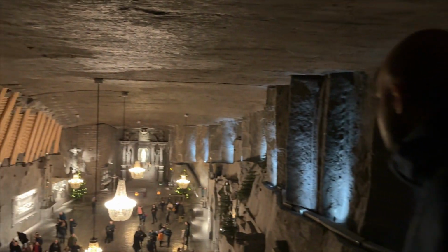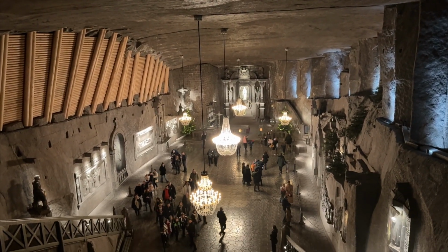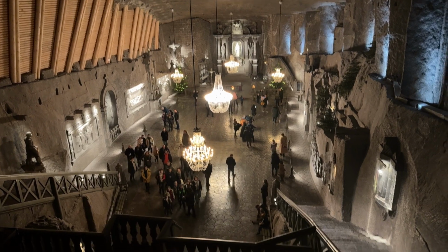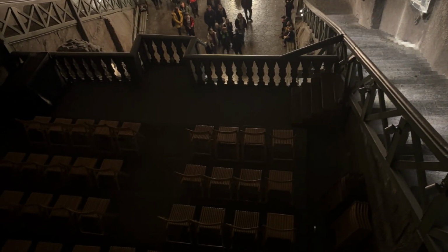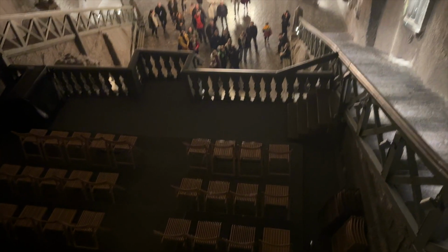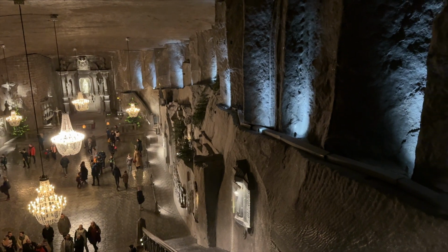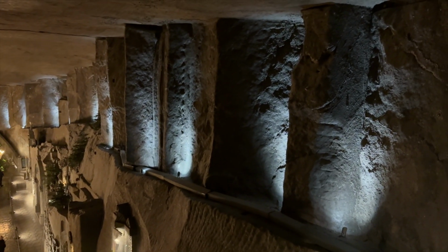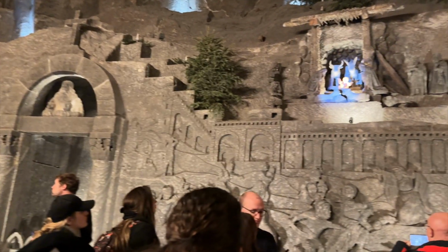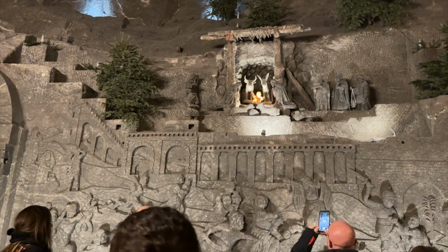The chapel is 54 meters long, 30 meters wide, 10 okay, 101. Made of salt, but have a look at the nativity. This kind of salt contains iron, and that's why it looks orange.